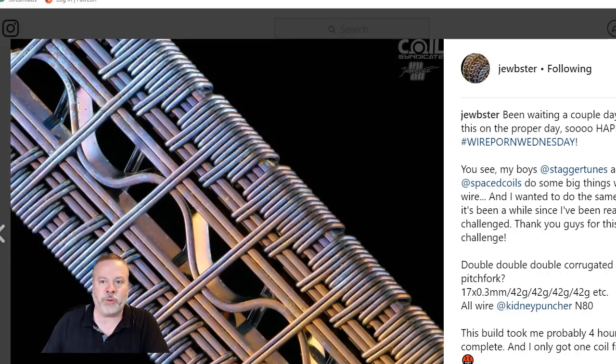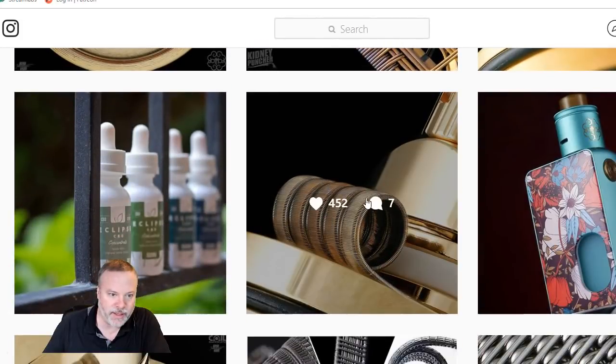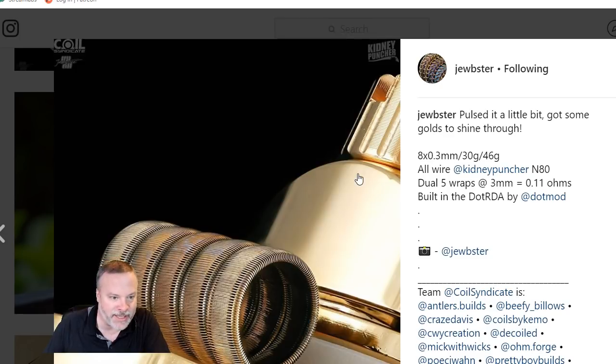I always think when I see dual fuses, I always take a 38 gauge because 32 is easy to space, and then you can use 38 to fill it. But again, look how perfect the spacing is on it. Absolutely perfect. All right. Here's another picture of that 46 gauge staggered in.